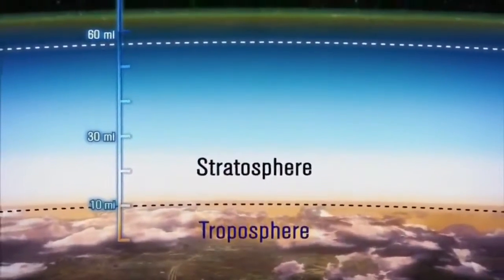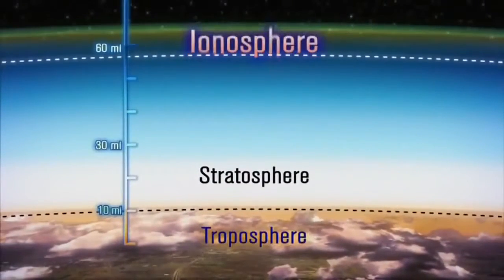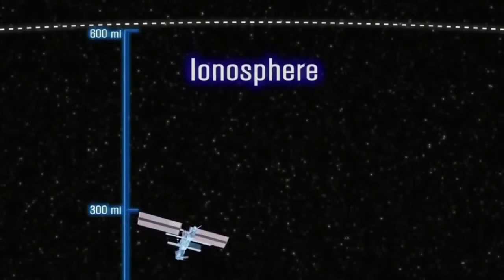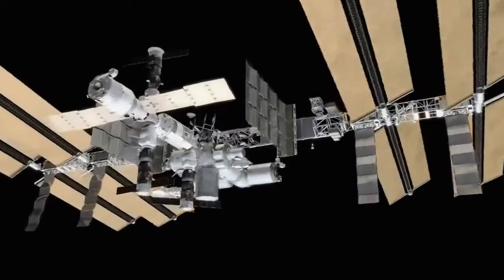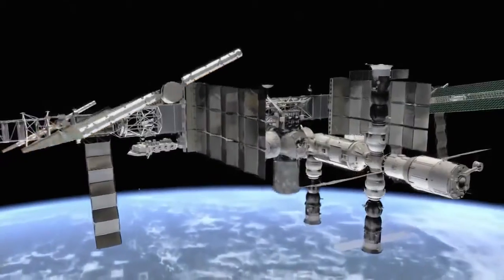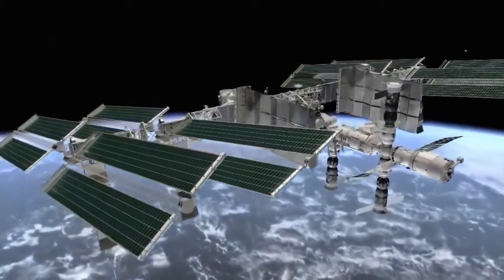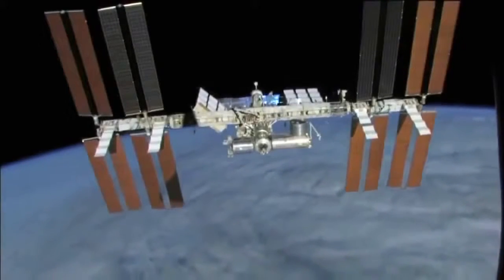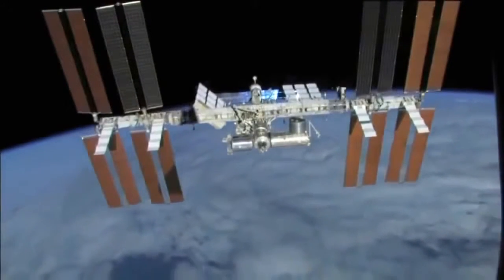But the ever-thinning upper atmosphere, including the ionosphere, extends another 500 to 600 miles, even beyond the orbital height of the International Space Station, which circles Earth at an altitude of between 200 and 270 miles. From here, the ISS looks down on the planet.